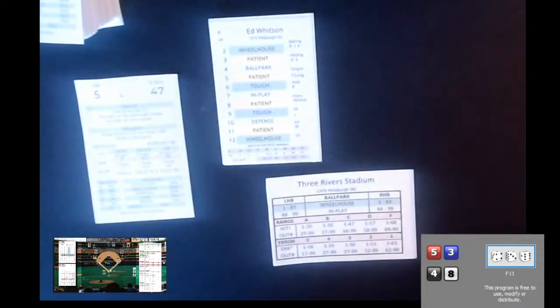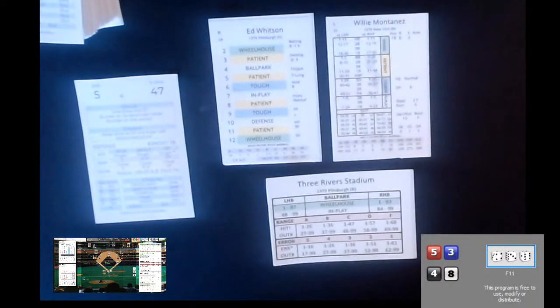And Willie Montanez coming to the plate. Montanez on the season batted .256 with 13 home runs. Here's the pitch from Whitson to Montanez. That's a wheelhouse. 49 to Montanez. Montanez takes a good swing at it. He's got a good offering, but he gets a little too much of the top of it. Grounds it to third. Garner up with it for the 5-3 put out. And we'll go to the bottom of the first with no score.